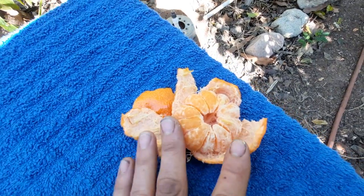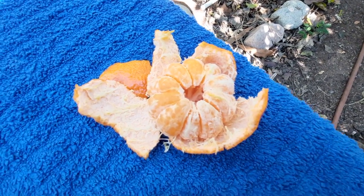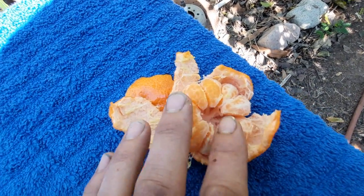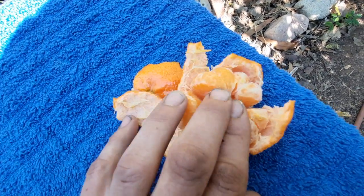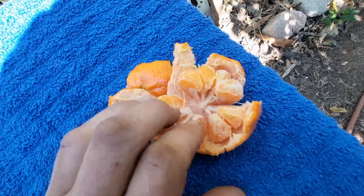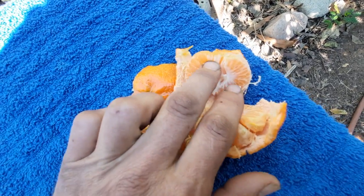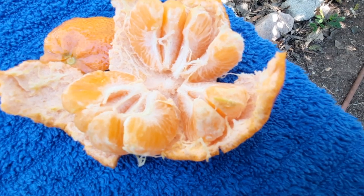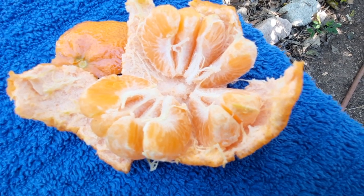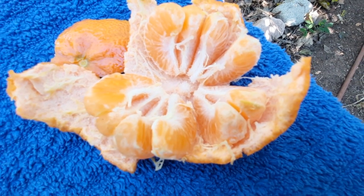You can see that that peeled super easy. You can see that it's divided, and basically I just have to kind of touch it, right? Kind of spread this open, and then each individual segment just basically falls right out. And like I said, these are also seedless, so you don't have to worry about any seeds in there.